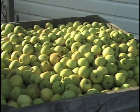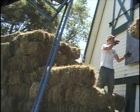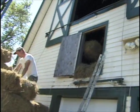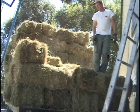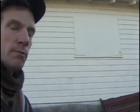We store apples in the southern half of it here, and lots of inventory in the back half, and hay still in the hay mow, which we bale about 4,000 or 5,000 bales a year. We didn't just paint the barn, but restored it, as far as putting back trim that was there and taking off certain sheds that weren't there in the old days. Of course, these windows are covered over here because of the storage that's inside. We don't need light in there.